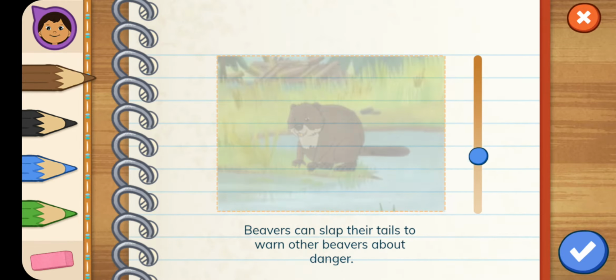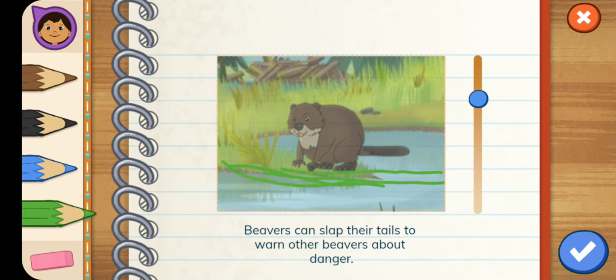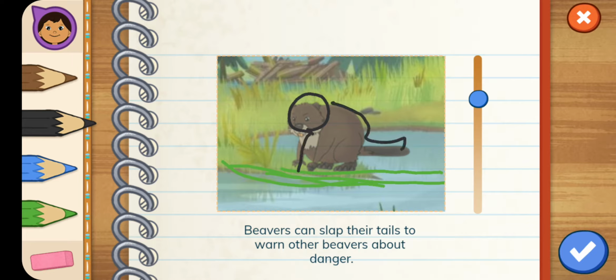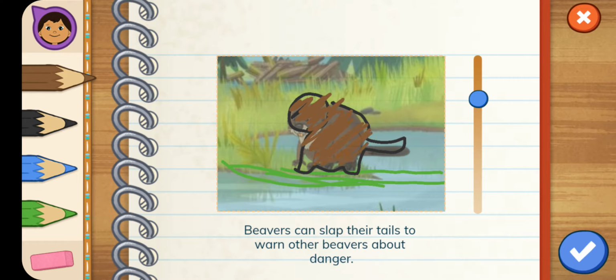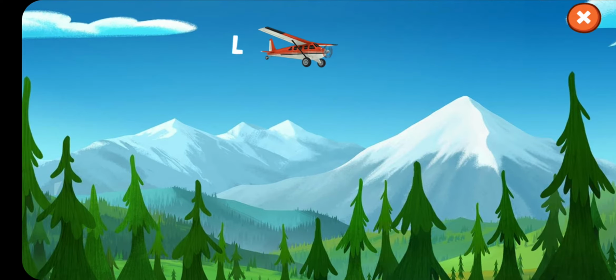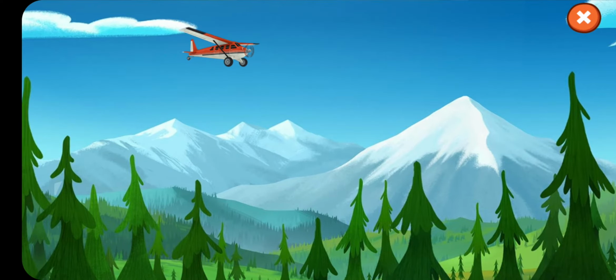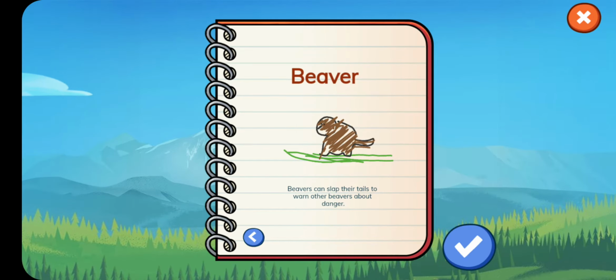Can you draw a picture to match this caption? Beavers can slap their tails to warn other beavers about danger. Are you done? Tap the check mark. All done. Wow, we collected some really cool information. Now I can answer viewers' questions about beavers in my vlog. Here's my notebook. Here's what we learned about beavers.